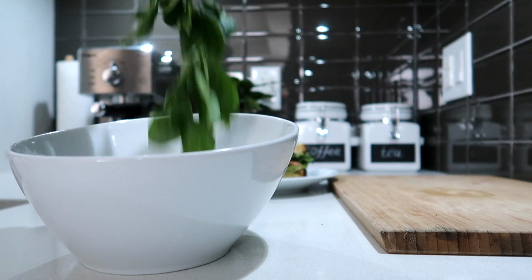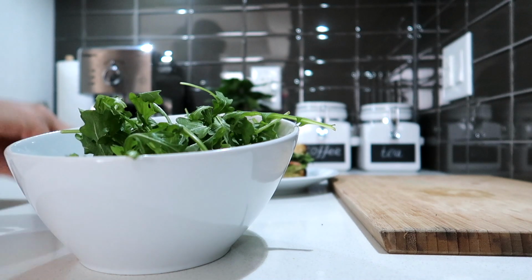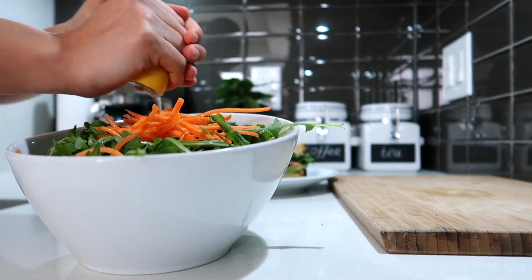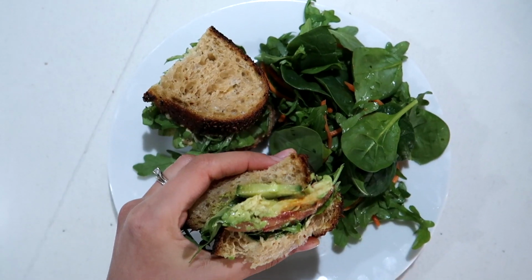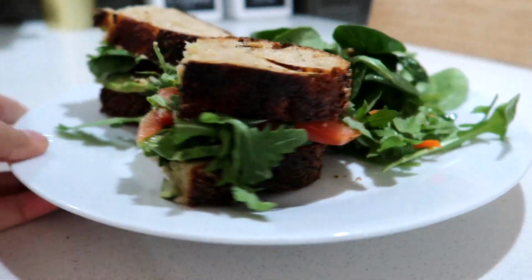On the side, today I'm having a spinach and arugula salad with some shredded carrots. This salad is very easy. I just add some lemon, olive oil, salt and pepper and mix it and I put it on the side with my sandwich. Look at this lunch. It looks so beautiful, colorful, green. Yum yum yum.